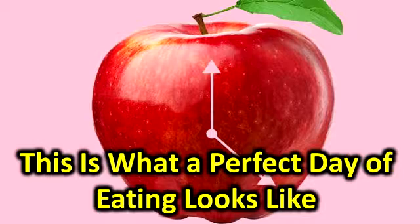You can also have a banana with a tablespoon of peanut or almond butter. Or pick something fun, says Koff, like an ounce of dark chocolate, 70% cacao. It's packed with polyphenols, a type of antioxidant shown to help lower blood pressure, keep your brain sharp, and more.